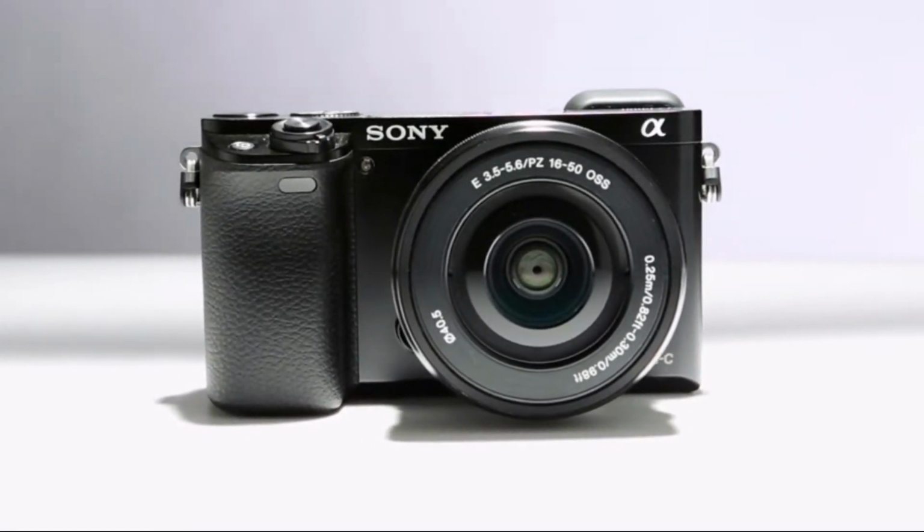Overall, this is an extremely well-rounded camera that offers class-leading features for a very reasonable price point.